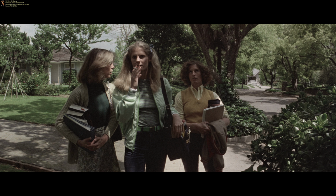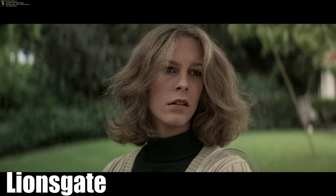While there is Dolby Vision, it feels like it's really just a keyword to make us 4K nerds buy it day one, as this really affects a lot of the colors, which makes the skin tones, obviously it's a slasher film, but everyone looks dead before they're even killed.